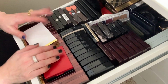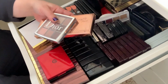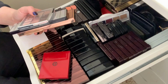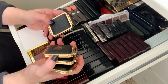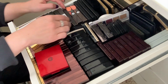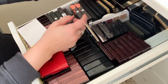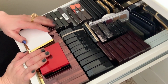All right, so that is, why does this look so much better? All I got rid of was this Dior. I'm just gonna get rid of these two by Terry's, I've decided, because I don't have time to play with them. And this Le Métier de Beauté. Oh, I forgot about these. I am actually missing my Amethyst Theory palette, so I am gonna have to make room for that. Maybe this is gonna have to go elsewhere. Yeah, and then I'll have room for that. And yeah, I think that's it. That's it for my small eyeshadows.